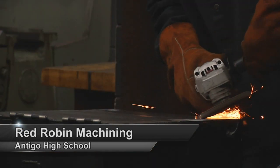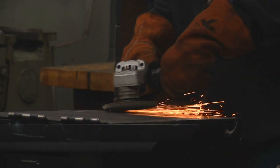Red Robin Machining is the student-run business for the metal shop in the high school. We do just about everything in the metal shop, from plasma cutting and welding all the way up to machining gears and all the whatnots for industry around the area.